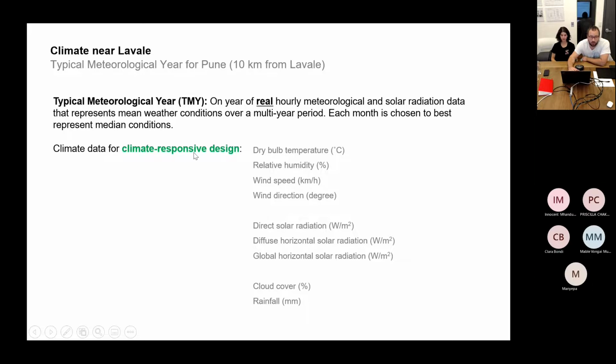So the typical meteorological year, that's a weather data file that we can get from multiple weather stations, and it's like an hourly data of all this data that is listed here. So we get hourly data that we can then use in our simulation tools to optimize the building design.